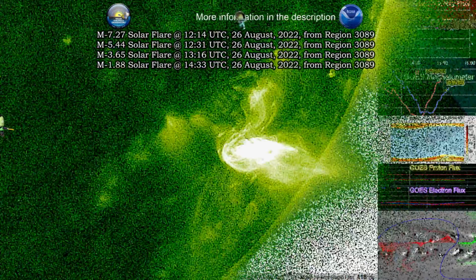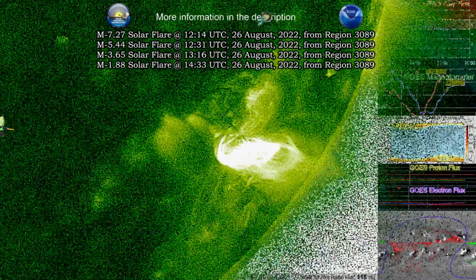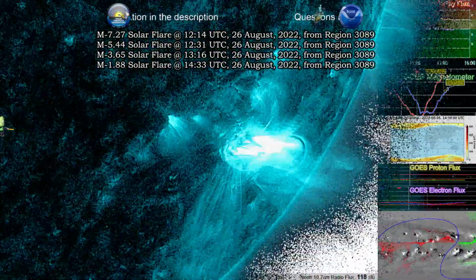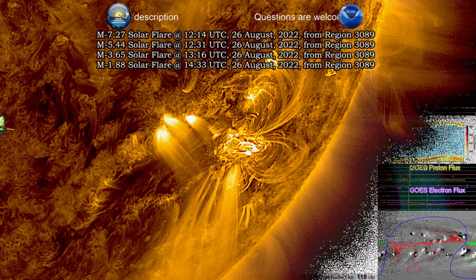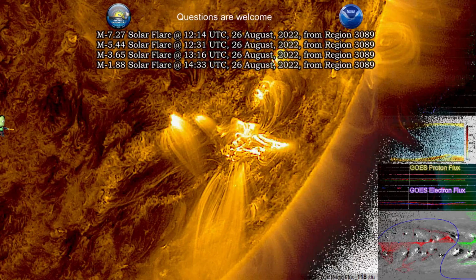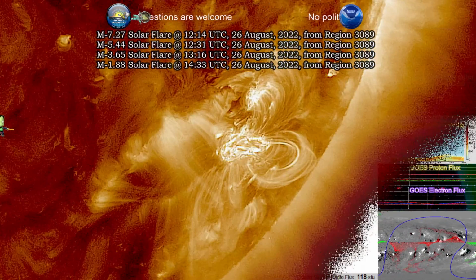For some reason, I just realized my Angstrom 94 is playing in reverse, but it actually looks really cool because it goes from that reverse of pulling in the plasma as opposed to expanding it. And then we see 131 angstroms, where it's showing the hotter portions of that plasma in good detail.